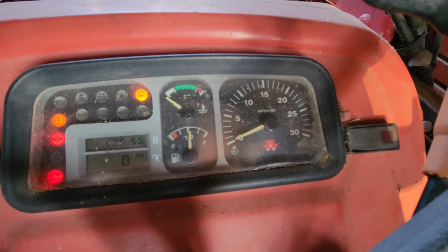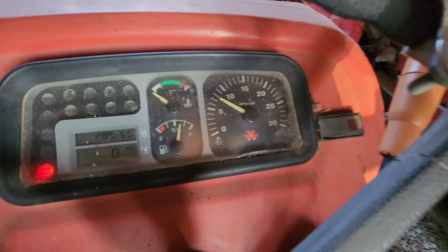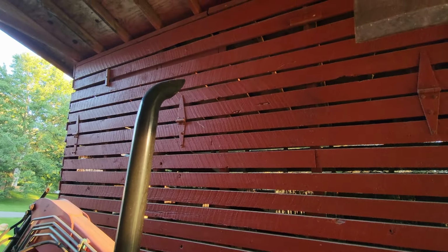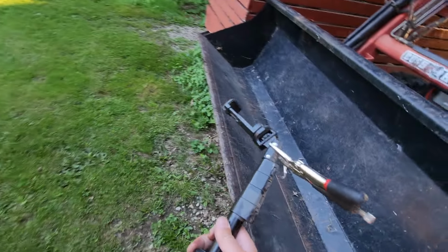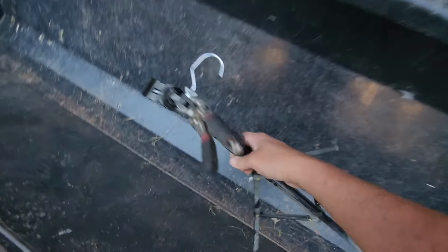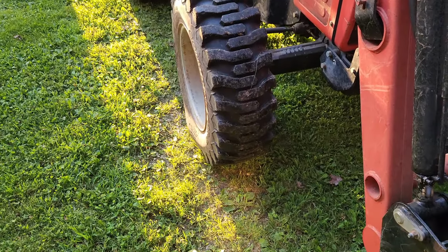1, 2, 3, 4, 5, 6. Well, I will say, it definitely started cleaner that way. Didn't see any wasted fuel, black or white smoke. We're gonna address that squeaky bucket on the next episode. Good tire pressure, not good tire pressure.